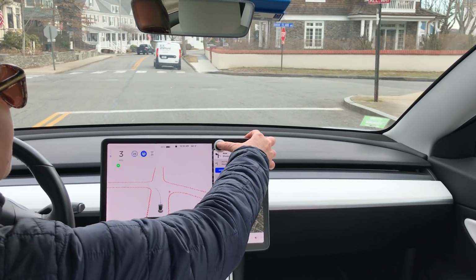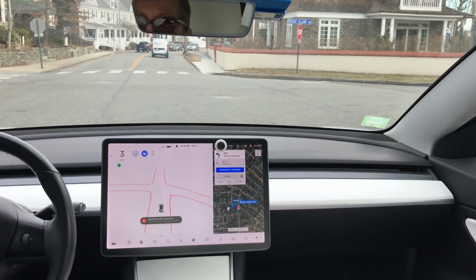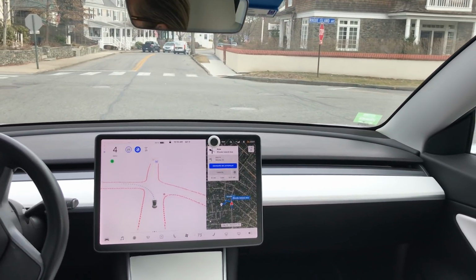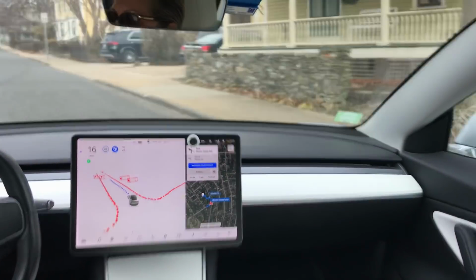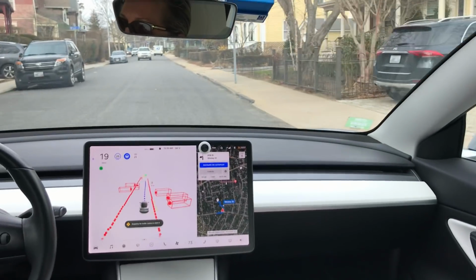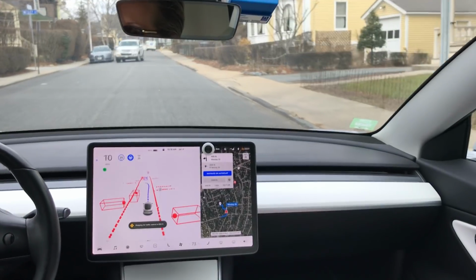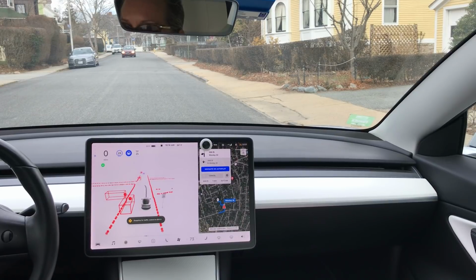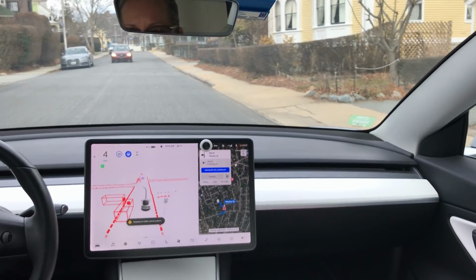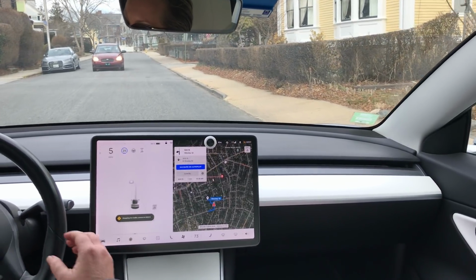It's just stopping way too far back here. It's been doing that ever since this latest build. Oh, we've got another car going down Wesley today. That's unusual. Wesley is it thinks there's a stop sign. I'm not sure.